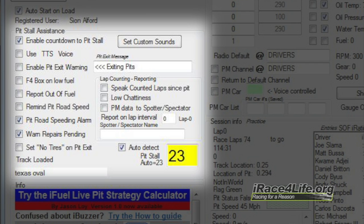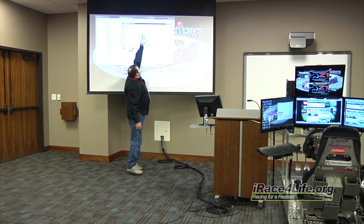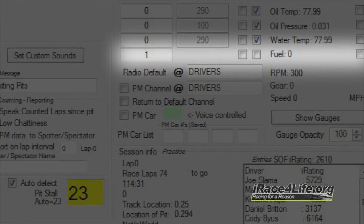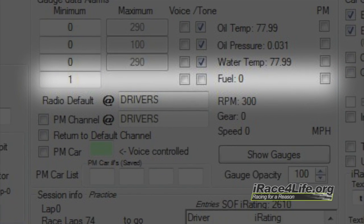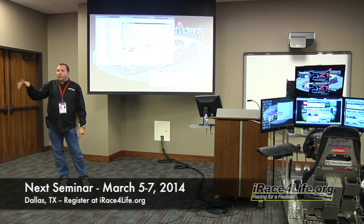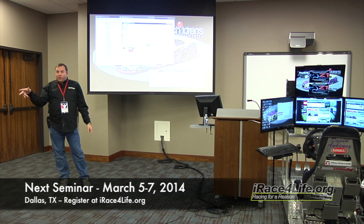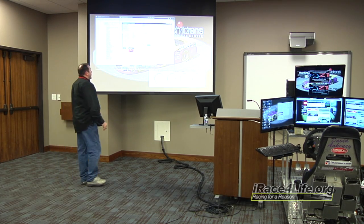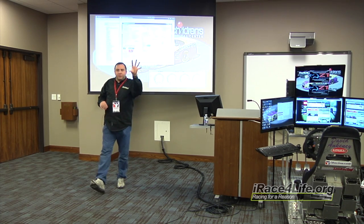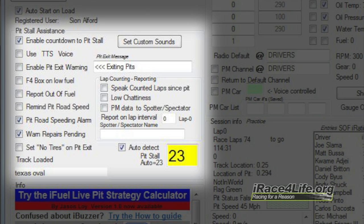Also, if you have this block checked, that's F4 block on low fuel. As soon as you get to that 1 gallon of fuel mark, or whatever it is, if you decide you want your low fuel mark to be 10 gallons, you put 10 gallons in there. If you want it to be half a gallon, you put half a gallon in there. When that fuel gets to that level, it'll automatically kick up your fuel block down in your corner, so that you can make changes to your fuel, decide what you're going to do there, or start watching how many laps you have left so that you don't run out of fuel, kind of as a warning. Plus, if you have checked your voice and tone there, then it'll just give you a tone, or it'll give you a voice saying you're low, check your gauges or whatever, check your fuel.